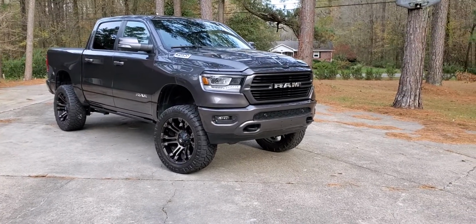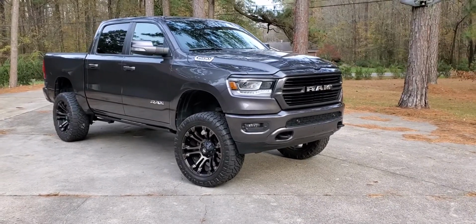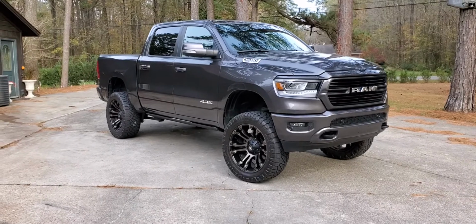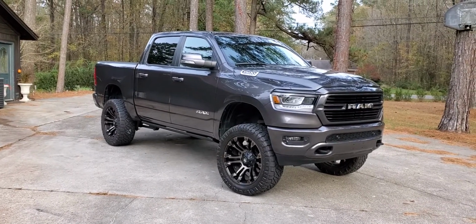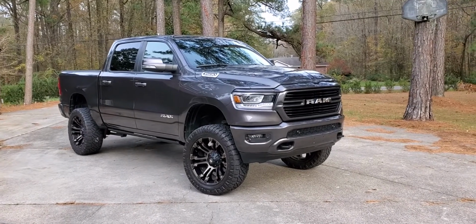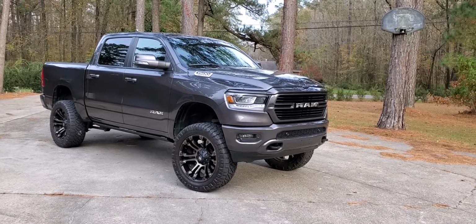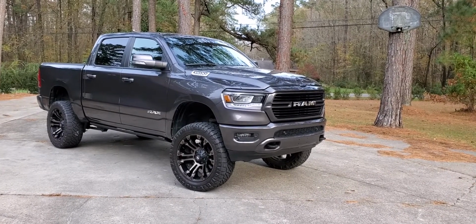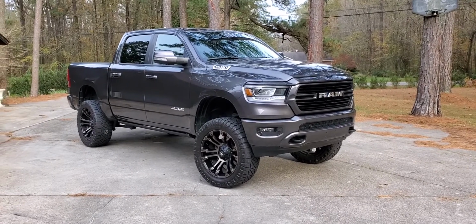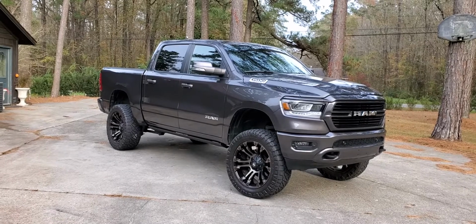It's also got the premium LED lighting group, so it's got the upgraded headlights, fog lights, tail lights. That's like a $1,000 or $1,100 option. So I'm really happy that it came with those lights instead of the basic halogen bulbs. It's also got the Bighorn Level 2 equipment group, which is a $2,400 option. That includes all of your power outlets, 400-watt inverter, 8.4-inch touchscreen display, Apple CarPlay, all that fun stuff.